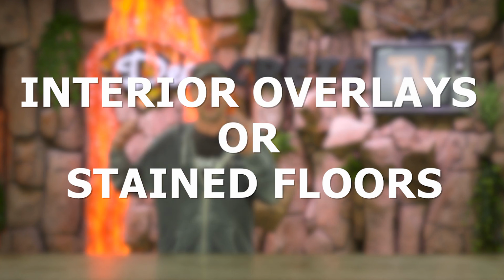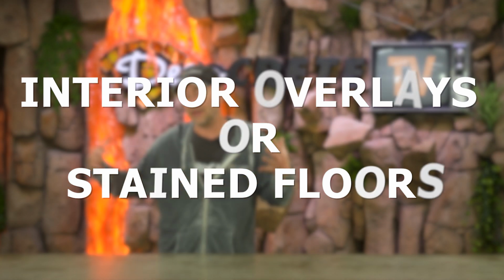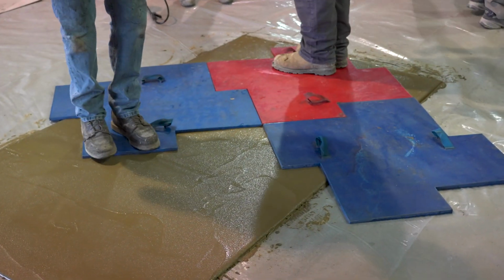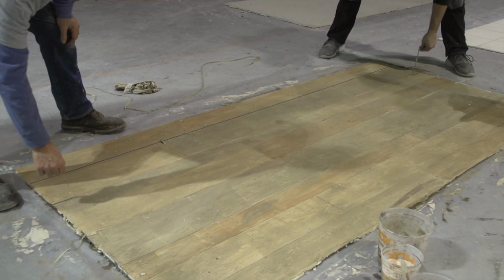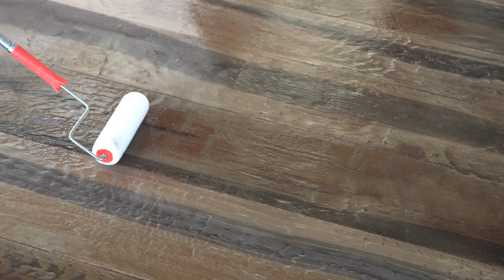Next up is gonna be interior overlays or stained floors, and honestly, there is a decent market out there for this. Depending on where you live and how they build their houses in your area, if you're in an area of the country that has slab houses where there's already concrete on somebody's first level, this could not get any better. This is great for kitchen floors, living rooms. The entire house can be done with interior overlays or stained concrete.